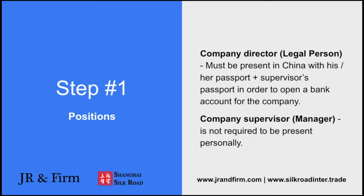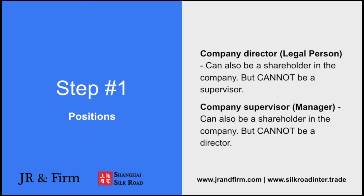It cannot be, because people keep asking us this question a lot. Actually, they say, I am a company director, can I take up the supervisor's position as well? No, it's not allowed. These are 2 separate people. Okay, now, next important information is that the company director, legal person, like I mentioned, can also be a shareholder in the company, but he or she cannot be a supervisor. It has to be a separate person. The company supervisor manager can also be a shareholder in the company, but cannot be a director. Okay, they are two separate people.